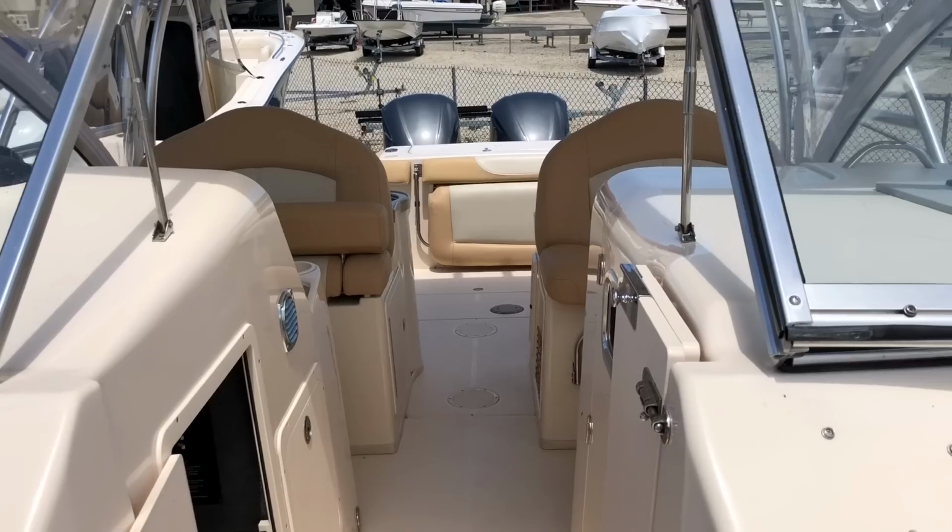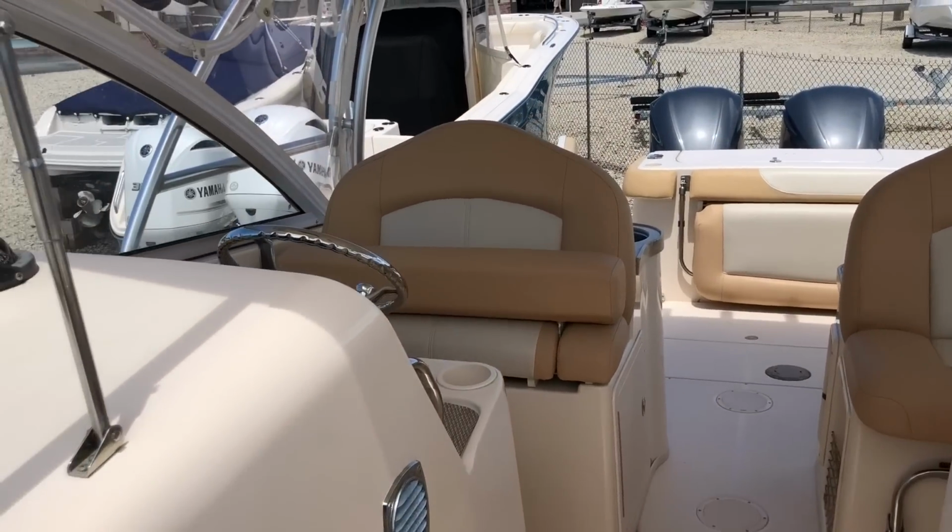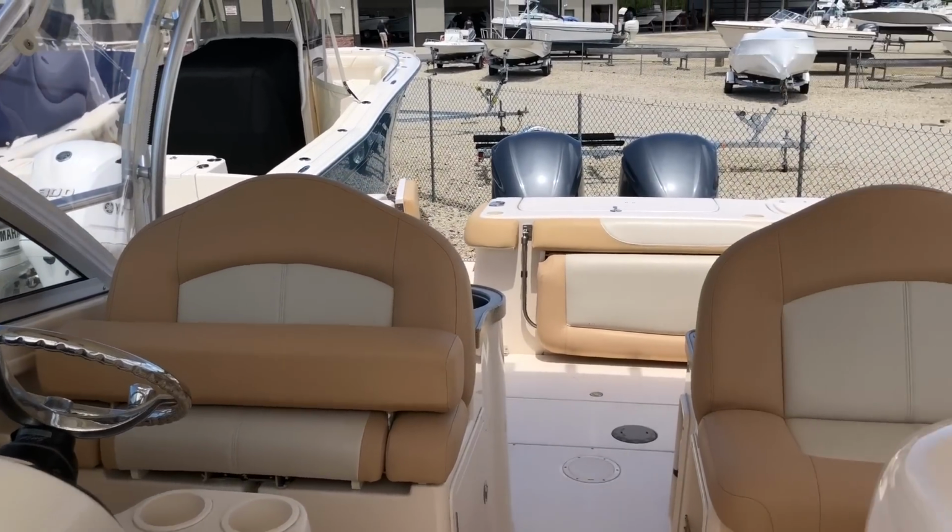This is a new listing, and as you can see, this boat is very well done.